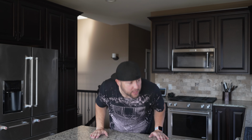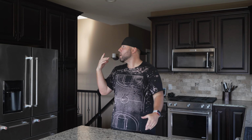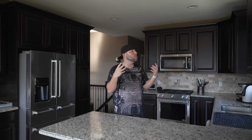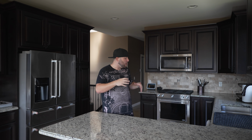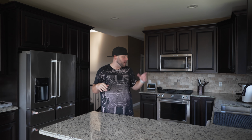And here we are, guys, in the kitchen. As you guys can see, granite countertops, dark cherry red for the cabinets, which I absolutely love. They go really well with the color on the walls, the backsplash, and pretty much these silver appliances that you guys see. We have a KitchenAid fridge, KitchenAid all over the place, dishwasher, stove, and microwave.